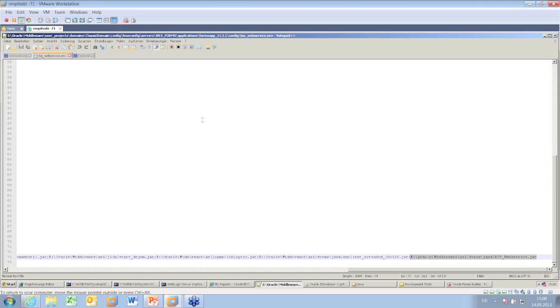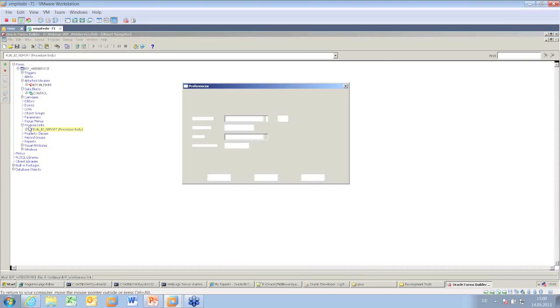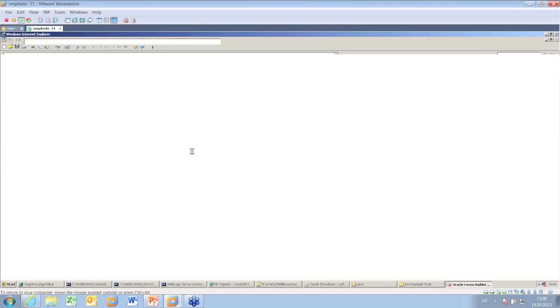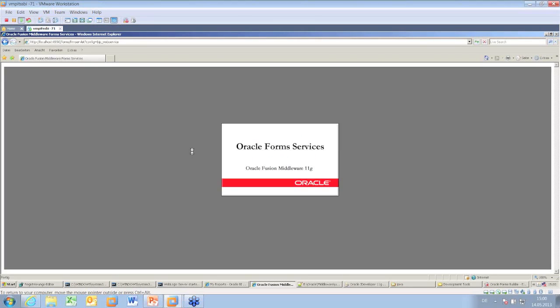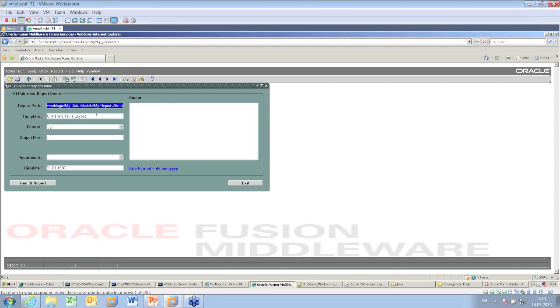Now, because all these are okay, we have to go back to the form application. Here we can make another change in preferences in runtime. We have to choose our right configuration. You must not forget about this, otherwise the Java will not be available. And let's try to run. Okay, we got the module.